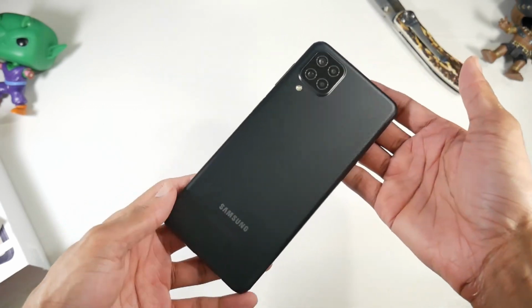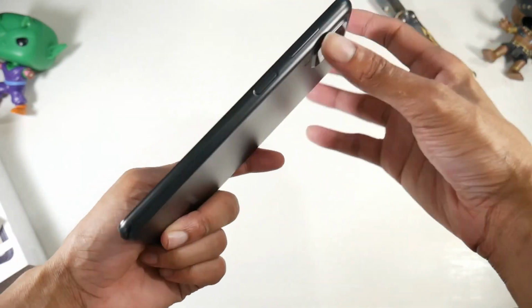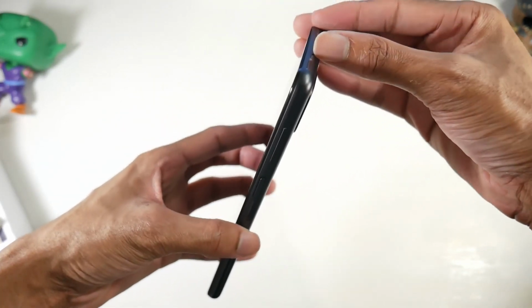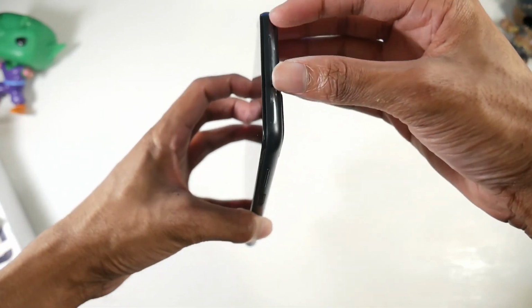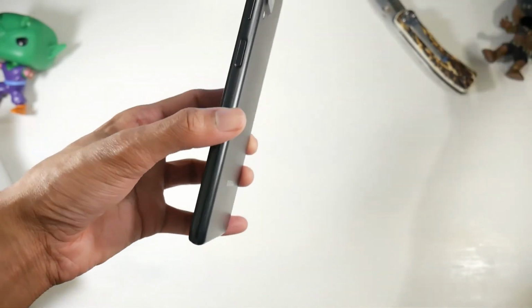You also have a plastic design, but I actually like the design on here. They went with a kind of matte back on here, and it doesn't pick up fingerprints or anything, which is something that I really like. It's got a really cool looking camera module setup, so I actually really like the design of this phone. It does not feel cheap at all.